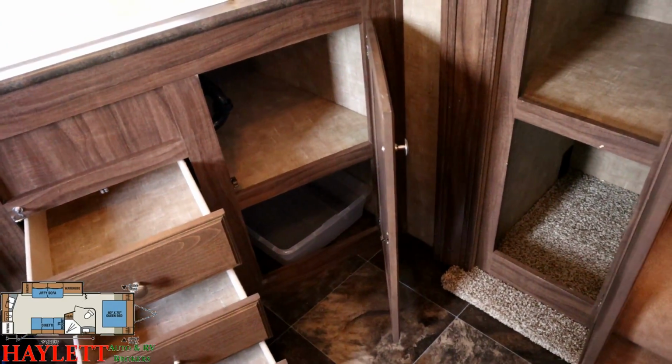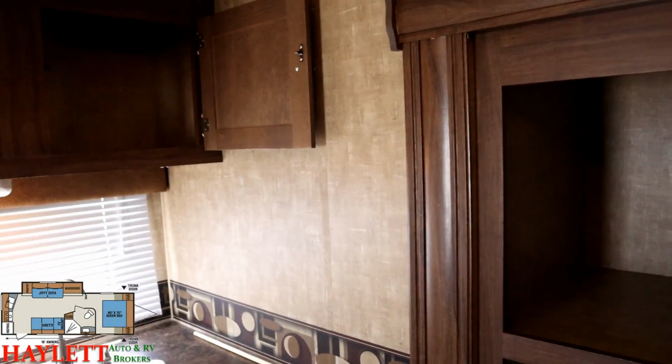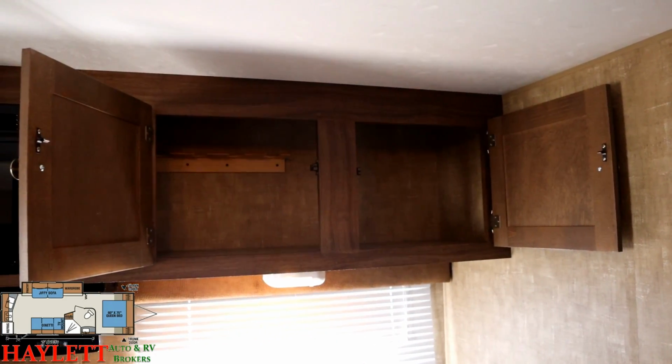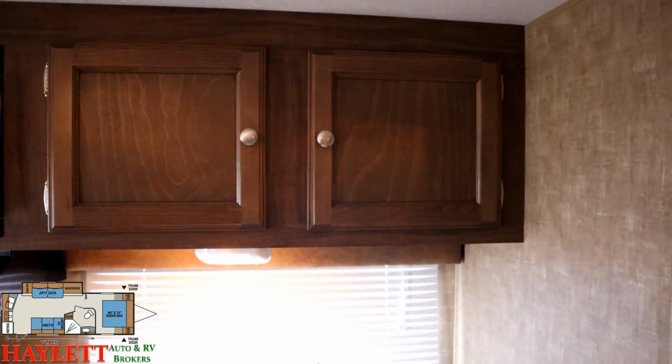Then over here, in the slide, we actually have the kitchen pantry, which is a smart way to keep this all nice and wide open. And you might notice in that upper cabinet there, they had some kind of little wooden rack. I don't know if that was intended to be some kind of wine rack or something, but everything in this was really well done with a lot of purpose-built intention.